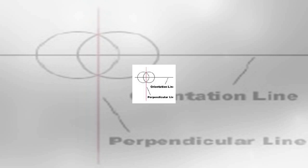B. Morning sun. C. Morning shadow. B1, noon sun. C1, noon shadow. B2, afternoon sun. C2, afternoon shadow.